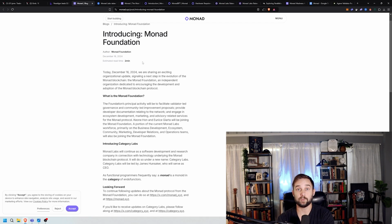Now, usually when you see something like this, it means that an airdrop is on the horizon. Anytime a foundation gets mentioned, it usually means that there is a TGE coming eventually. Now, with the mainnet launching sometime in 2025, we have to assume that the token or the coin associated with this L1 blockchain is probably going to be launching at the same time.